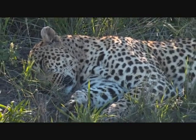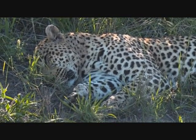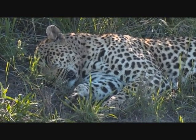Right, now one of my colleagues has got a bird, I'm not sure which one, but before it flies away, let's head across to them.